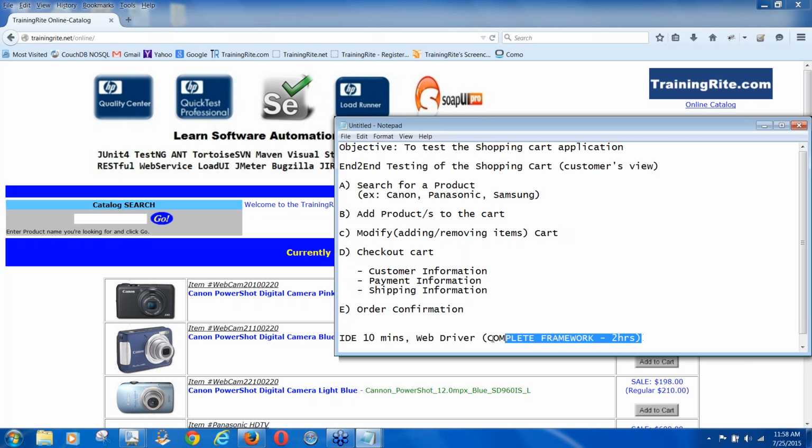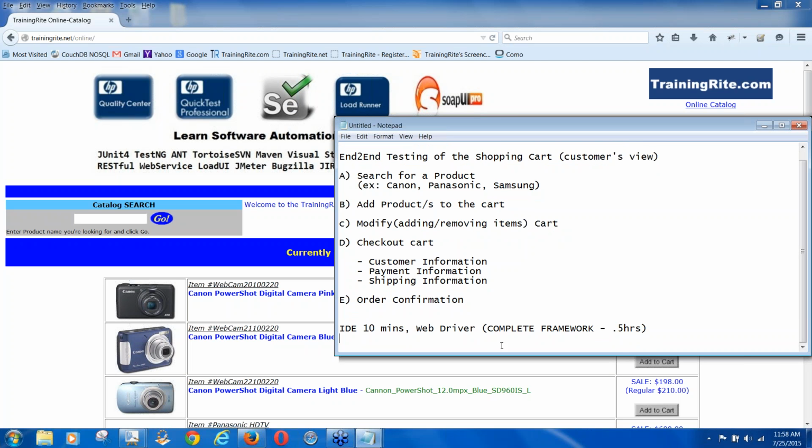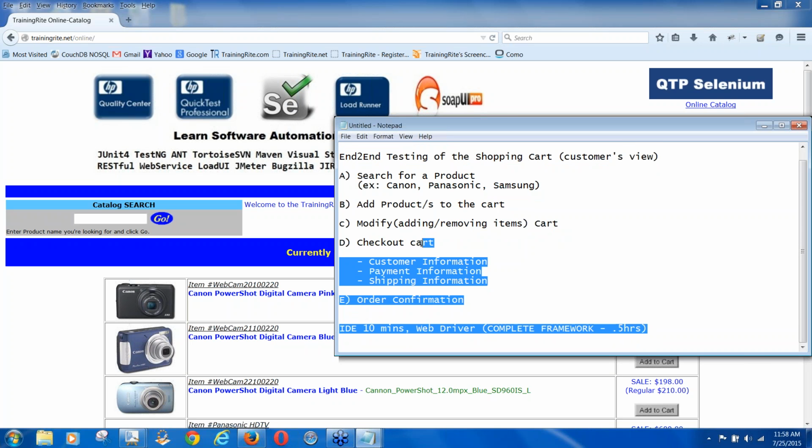I will show you a trick of reducing it to even half hour. So forget about 2 hours. The complete framework, you could do it in half hour, right? I'll show it to you as well. All right, that trick, if you know that trick, we'll do it in half hour. All right, so that's where we stop today, right?